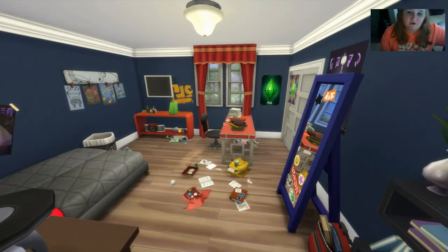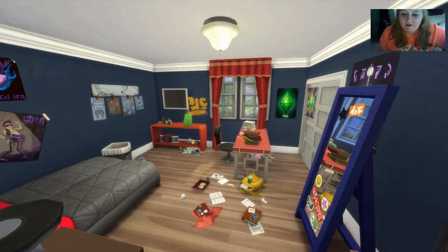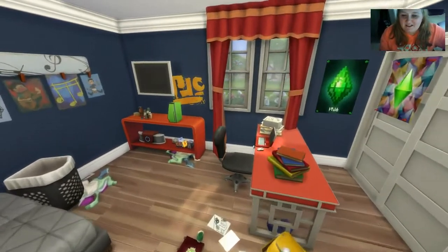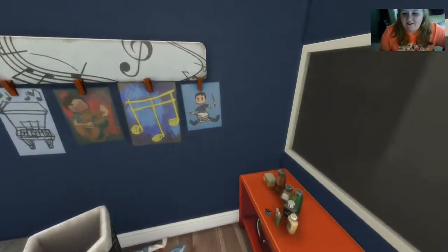In through this door is a teenage boys room, which as you know, I loved making. I really like making teenage boys rooms. I don't know why. I never play as boys either, which is really kind of weird. But I just love the messiness of it, and yeah, I don't know. It turned out really well.